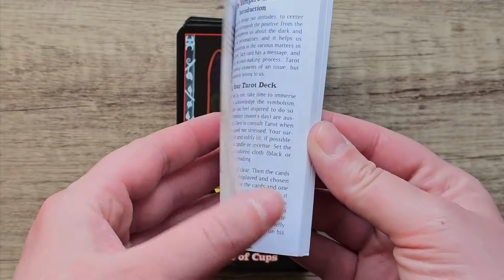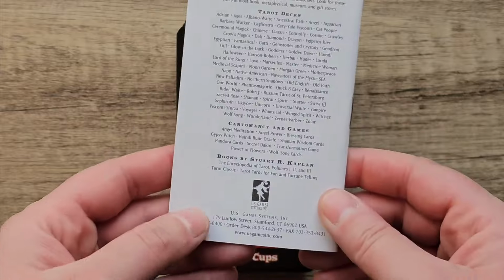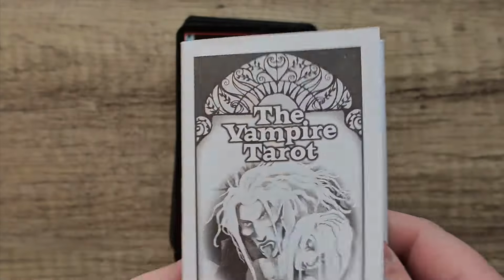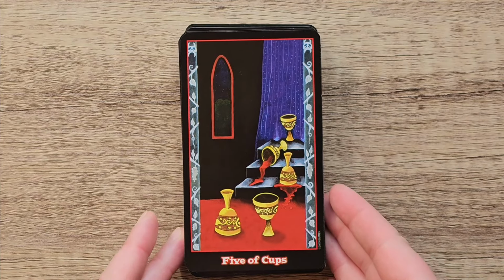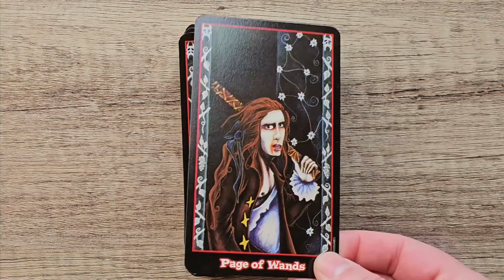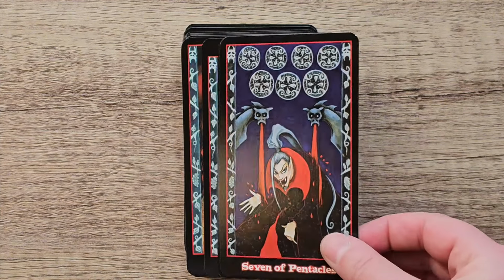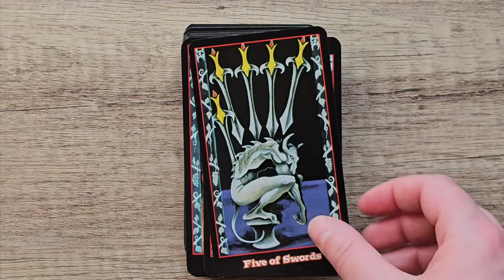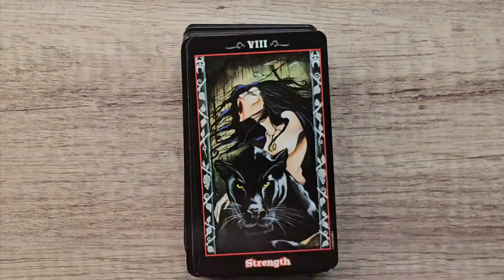So yeah, that's what the little white book's about. My sister's had this since 2000 in storage and never been used. And she gave it to me, so I'm very grateful for all the decks she's given me over the years. And yeah, it's just so brand spanking new. You can see how good a condition they are. And I still can't believe the cards stick together. That's amazing. I'm so glad I got this in such high quality.